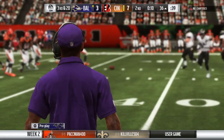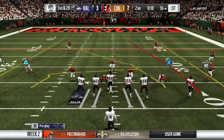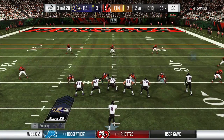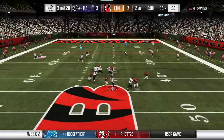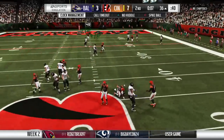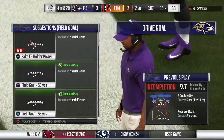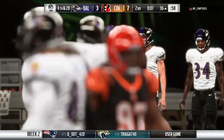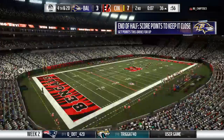The Ravens on third down. They've converted 3 out of 5 thus far. This will be third and a mile. Here's Jackson on third and long. A hit as he throws there, incomplete. Now a timeout. 7 seconds left in the first half.